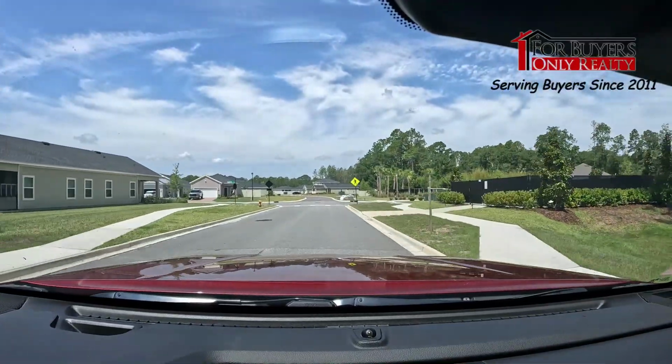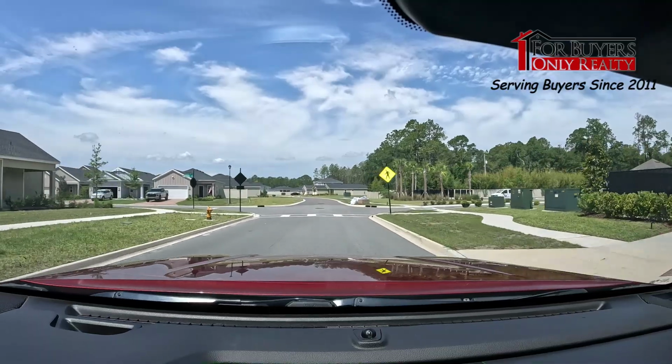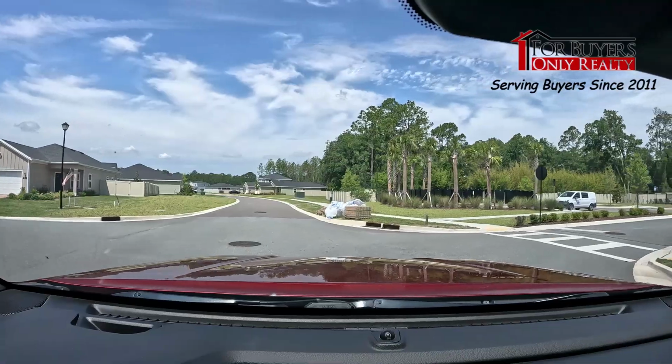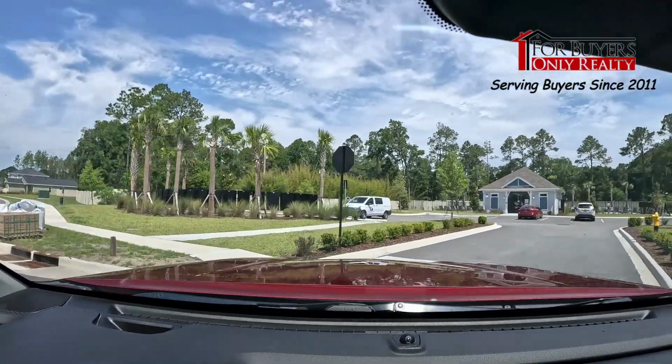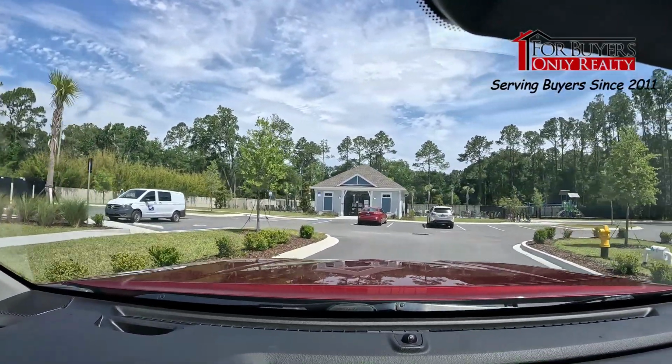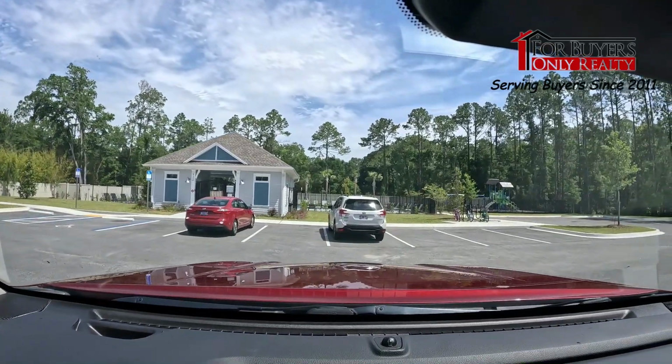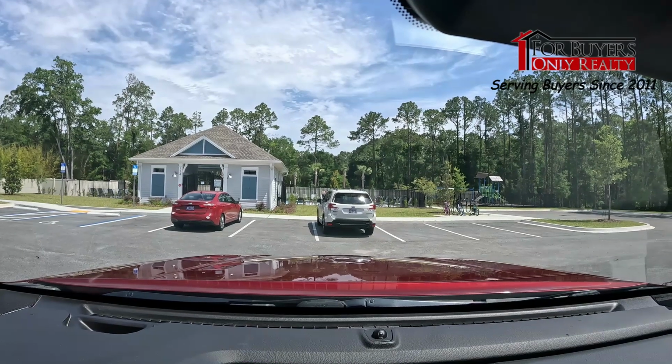So you can see some of the nice streetscape. We got some finished streets coming up, but we'll take a spin through the amenity center. We're not going to do a full-blown video of it. It's just a small space, which I will take some pictures of though and put them up. You can see it right in front of us there. Nice little entry space, all key card protected like they all are these days.